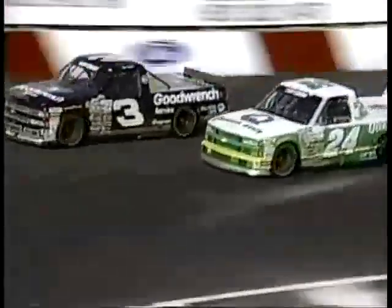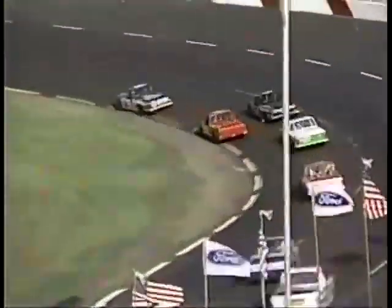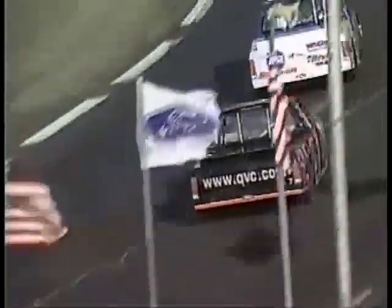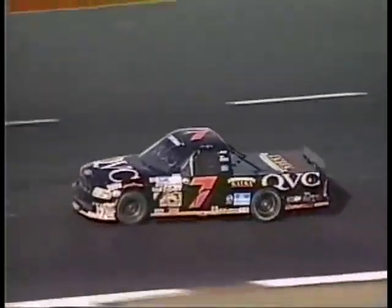Resendiz out of shape. Ruttman goes by him. Problems for the QVC truck. Here goes Kenny Irwin trying to get by him. That's all further back behind these machines. But it was not a good lap for Resendiz, who had gotten way out of the groove. Bliss goes by him now. There's Resendiz. A lot of lap trucks for these top five trying to contend with. Looks like Resendiz maybe he's a little bit loose there off the corner. Dave Resendiz back up to racing trim there.